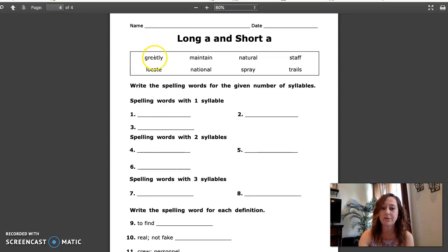You're going to read your words and then sort them: spelling words that have just 1 syllable, spelling words with 2 syllables, spelling words with 3 syllables. And then down here at the bottom, you're going to think about the meaning of these words. Numbers 9 through 12, that's just 4 words. You're going to read the definition and match the word that has the meaning.